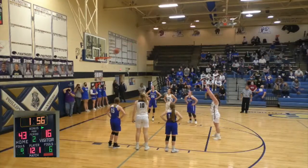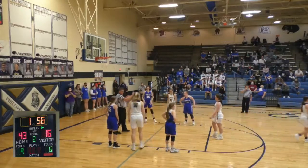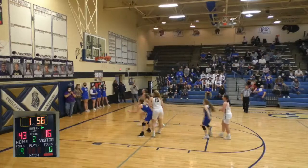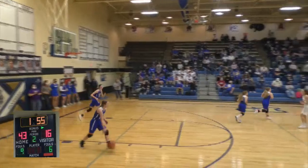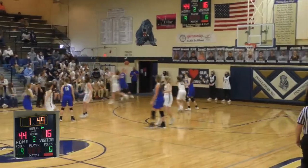In your second quarter, Mackenzie's first shot up, no good, bounces off the rim. Kinsey's second shot up. That one's good. Kinsey Storrs with four on the night. Lady Tigers with the ball. Past half court.